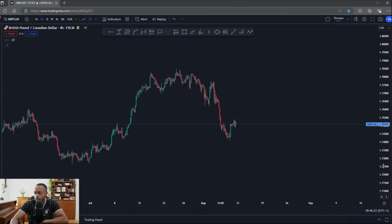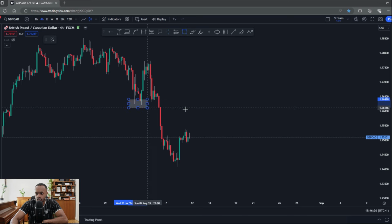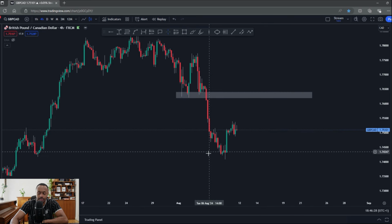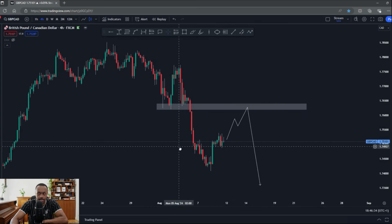Okay, so next up, pound CAD. I'm looking for some sells roughly around this area here. We've had a really big move to the downside this week, breaking out that low. I'm looking for price to pull back into that area, see the next lower high, and continue to the downside.